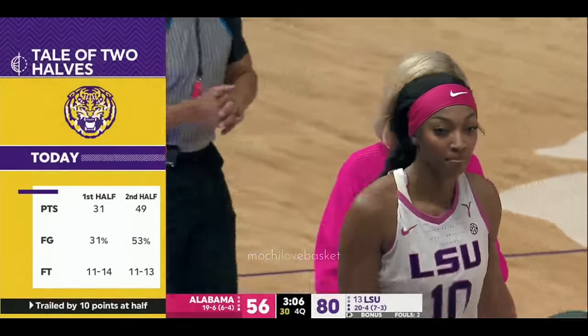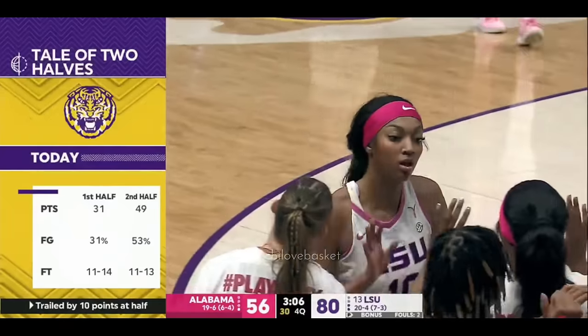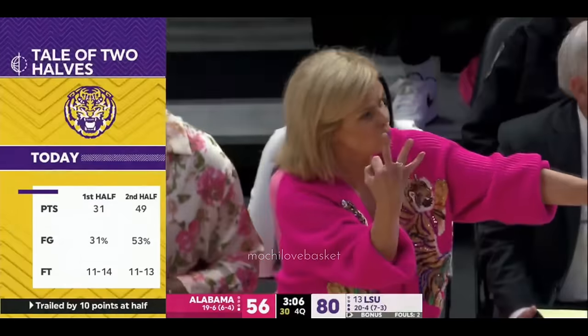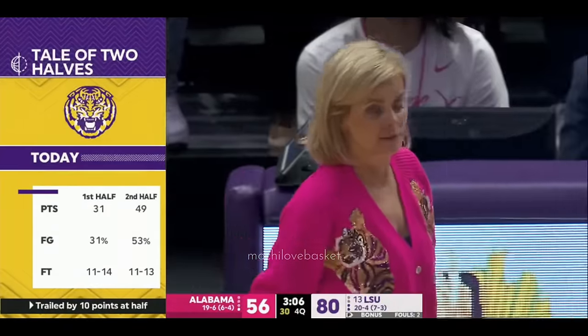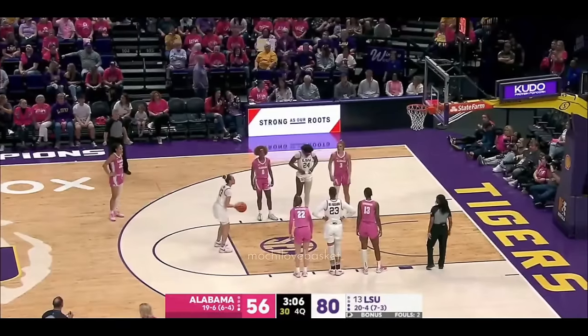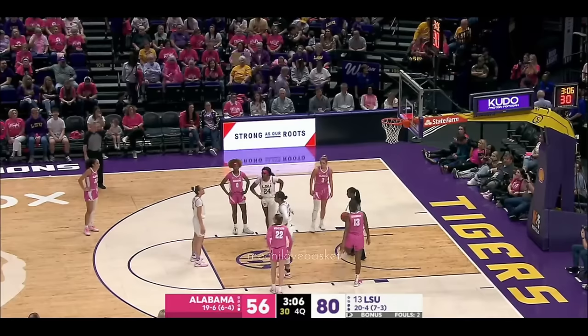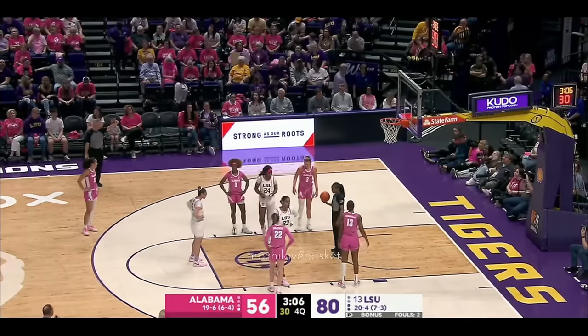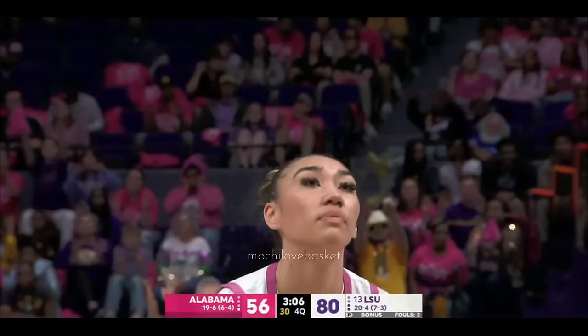Look at the difference. The first half, 31 points. They shot 31% from the field. Totally different second half. Well, and their defense just totally shut down Alabama. They weren't able to run the penetrating pitch like they did in the first half. Going full court pressure, switching on ball screens, accountability on ball, you could see the difference.